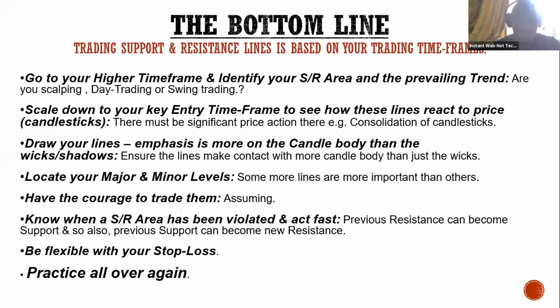Definitely, yes. To your question, sure, you can take one to one. But this is what you do: experiment with it first. I like having the probabilities in my favor. So that's why I prefer using 1 to 2. When I use 1 to 1, except I'm scalping. But yes, you can.